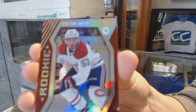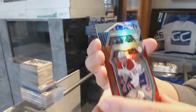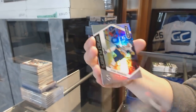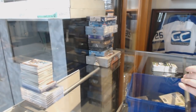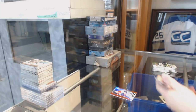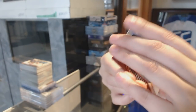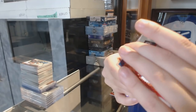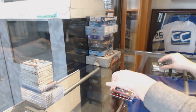We've got a red rookie for the Montreal Canadiens, Victor Mete. Samuel Blais for the St. Louis Blues, and an Impact Players for the Nashville Predators of Ryan Johansen. A red rookie for the Blues of Vince Dunn. Blue rookie of Janne Kuokkanen for the Carolina Hurricanes, and an Exceptional Talent for the Montreal Canadiens, Carey Price.